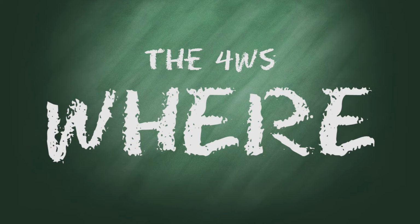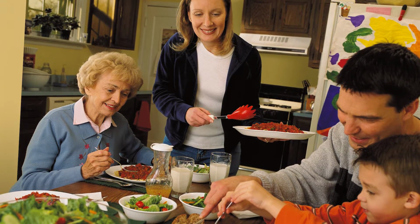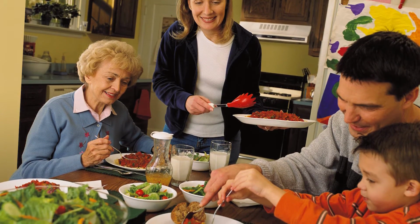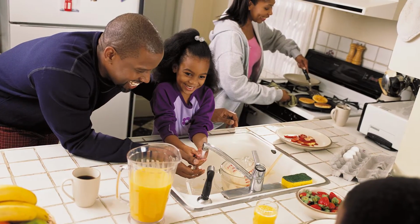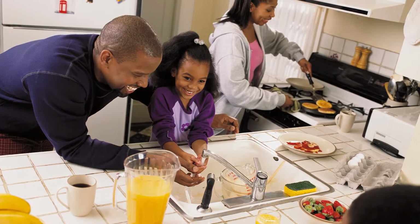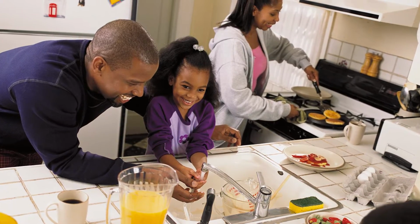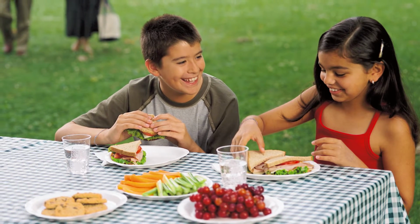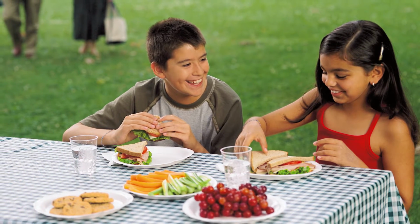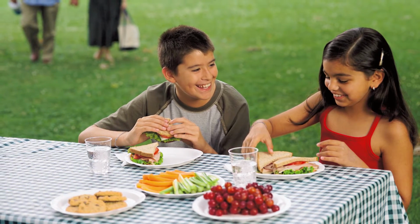Where? Having your family at the same spot, whether it is at the kitchen table or even on the floor, and eating meals and snacks at the same time from day to day makes for a structured mealtime. For example, breakfast may be served every morning at the kitchen table, or lunch may be around noon on the floor, picnic style. Having a planned place to eat and drink sets up the routine needed to help children get in the habit of experiencing and eventually eating new foods, including fruits and veggies.